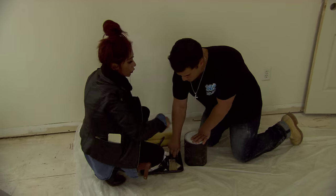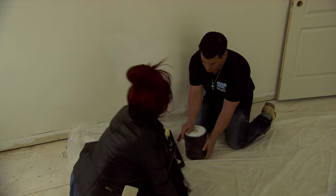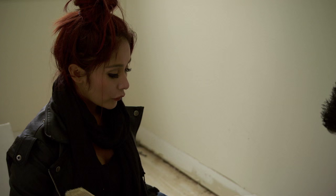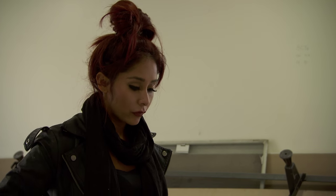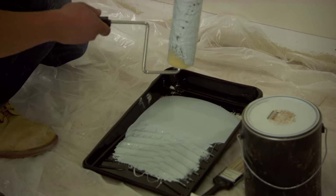Alright, babe. This is the blue. I already picked it. Kind of want to see it on the wall before we start painting the room. Picked blue because I want it to be calm, spa, beachy, kind of like a breeze. All right, here's the true test. I don't want to cover this whole wall and you not like it.